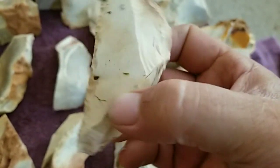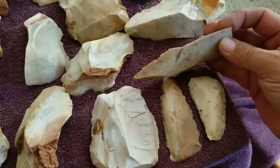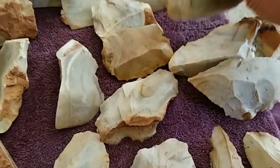All right. Well, I just need to learn everything about it. To be safe, I should learn everything about everything. I mean, it is just unreal. Some of these high quality pieces.